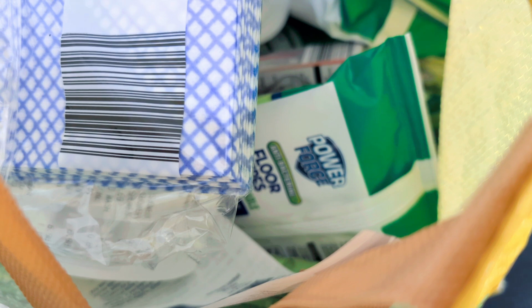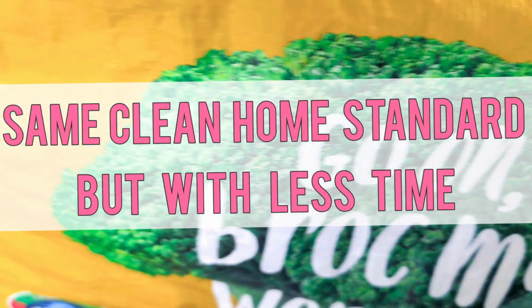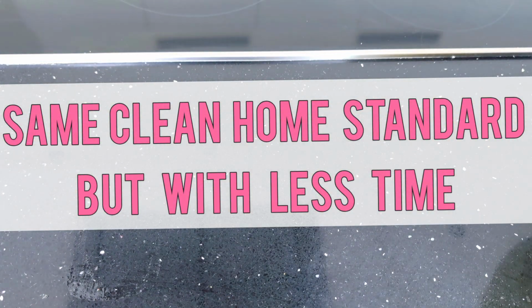Ever since I started working, I now need to change the way that I clean. So I need super fast ways to still maintain the house at its level of cleanliness, but I no longer have as much time as I did before. So it's been quite fun figuring out the new routine.